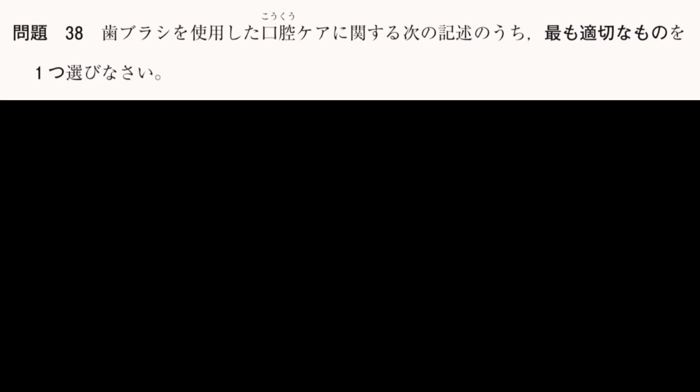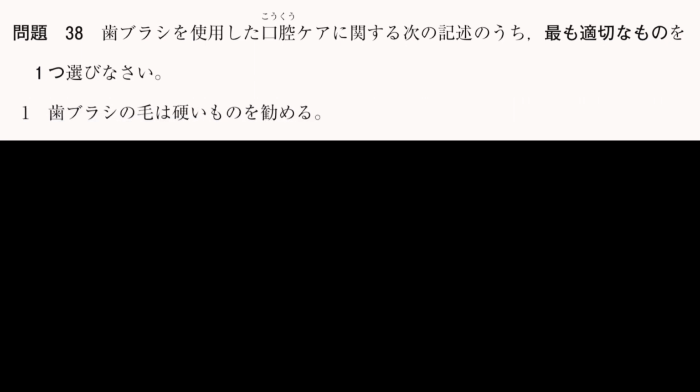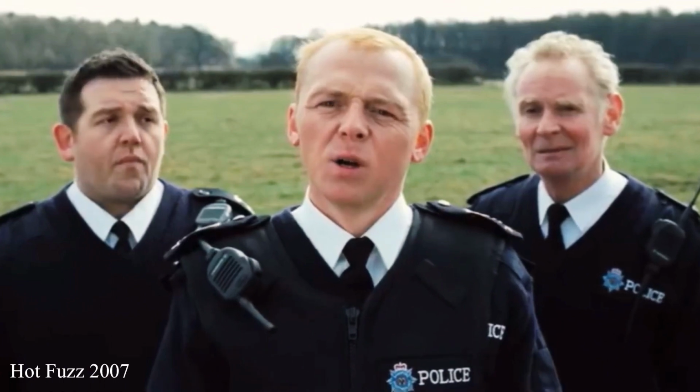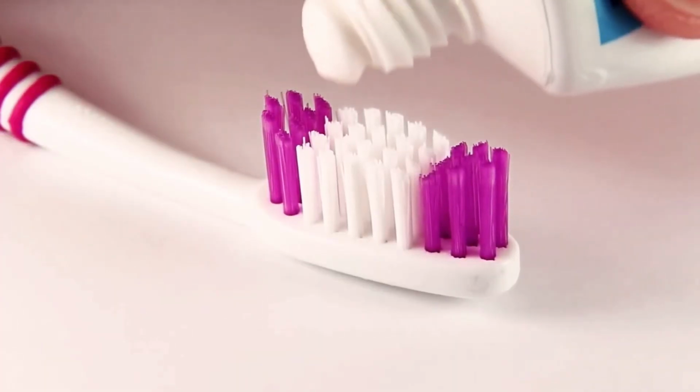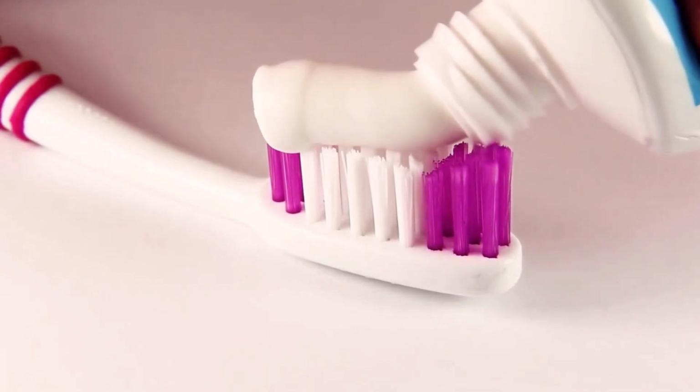In this question, let's select the statement that best describes koku keia, or oral care. Choice number 1, haburashi no ke wa katai mono o susumeru. What I'm about to say applies not only to the elderly, but to all of us. Do not use hard-bristled toothbrushes. Hard toothbrushes can easily damage your gums. A damaged gum can result in a variety of oral diseases.